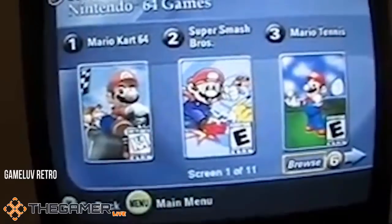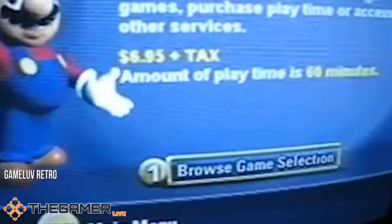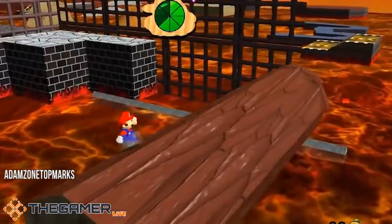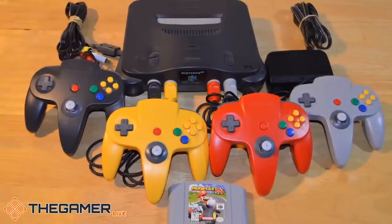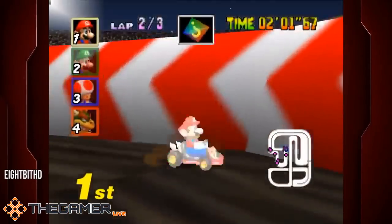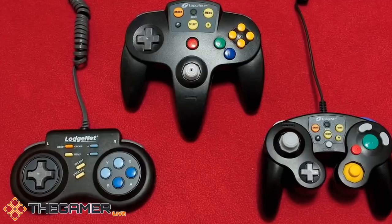The games were built into the hotel's television service system and could be rented either on an hourly or daily basis. After a long day of visiting vacation spots, there was nothing better than going to the hotel for some gaming. It also helped save some space in your luggage from packing up the bulky N64 console and all of the games or accessories you owned. Along with the N64, hotel rooms were also equipped with custom SNES and Nintendo GameCube controllers.